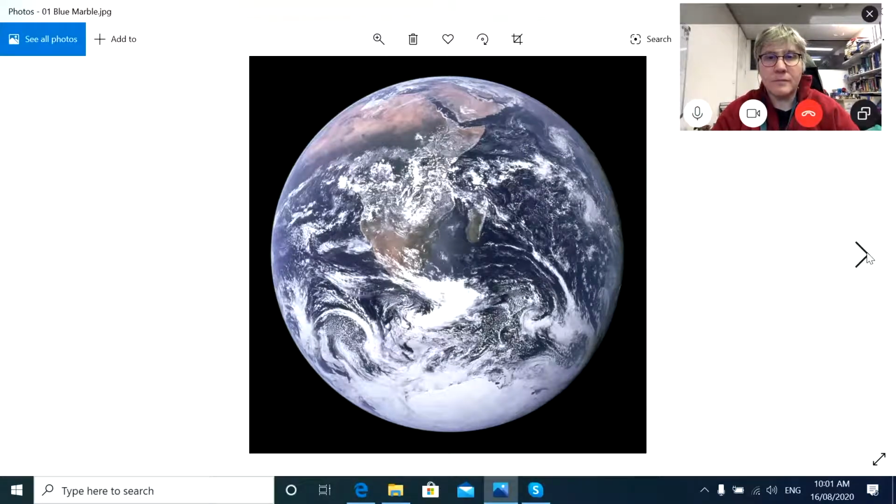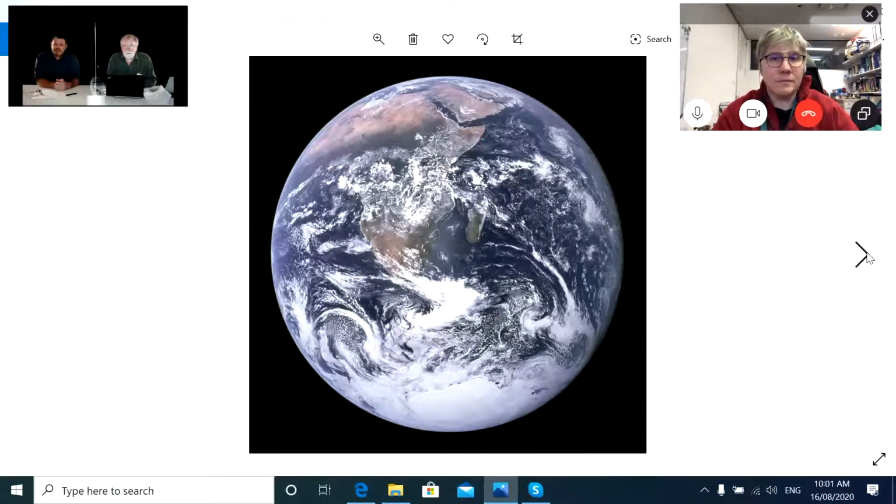And we can see here so much blue. We often call the Earth a blue marble, and in fact that's what this picture's been called. And that is where we have the oceans. The Earth is about 70% covered with water.